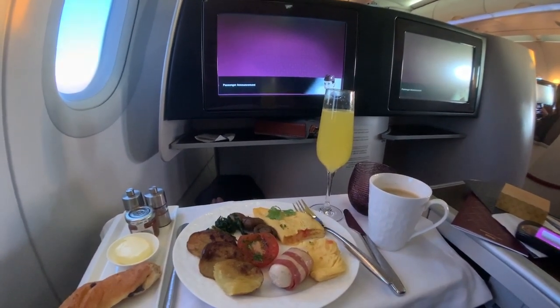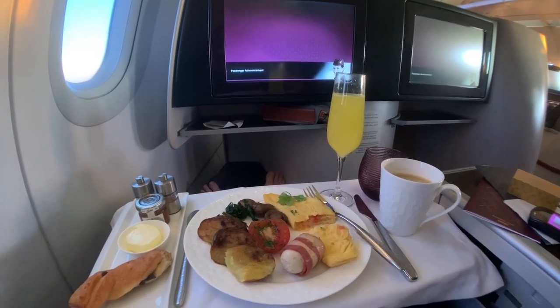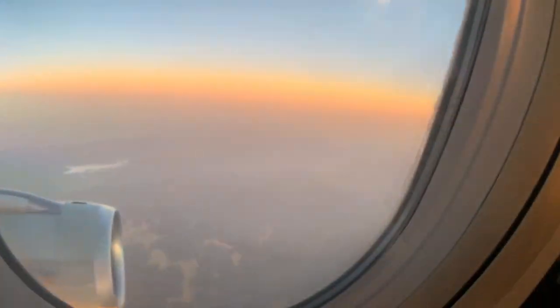Starting our descent shortly. The local time now in Budapest is 20 minutes past 5 in the morning with the sunrise.